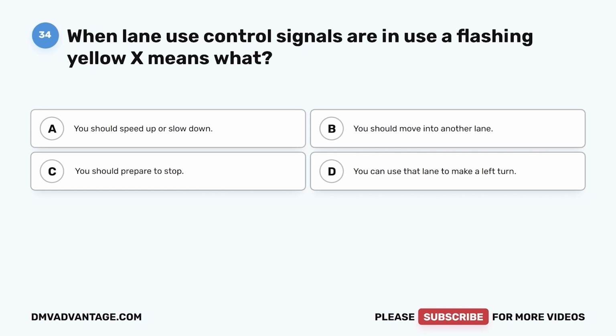A. You should speed up or slow down. B. You should move into another lane. C. You should prepare to stop. D. You can use that lane to make a left turn.